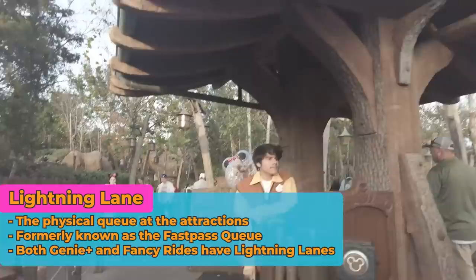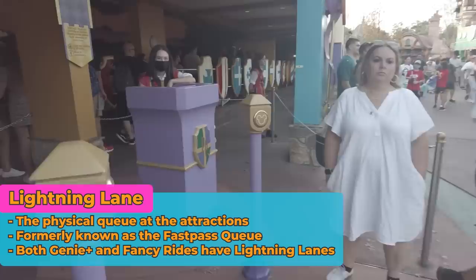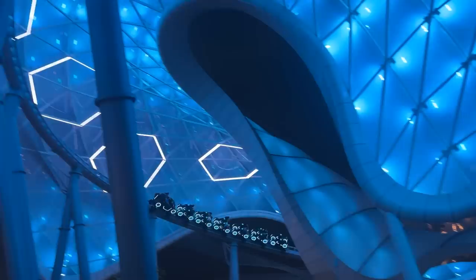The last word you need to know is Lightning Lane. Lightning Lane is just the physical place at the attractions. Both Fancy Rides and Genie Plus attractions have Lightning Lanes. And by purchasing either Genie Plus or Fancy Ride, you are going through the Lightning Lane as opposed to the standby line. You do not need to purchase Genie Plus in order to purchase Fancy Rides, and vice versa.